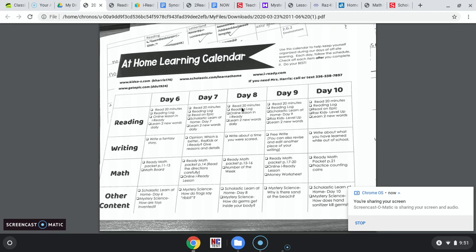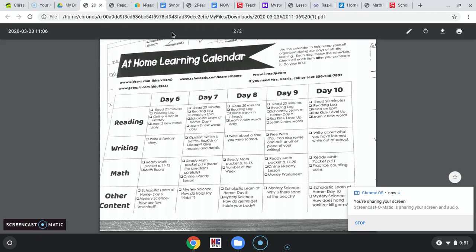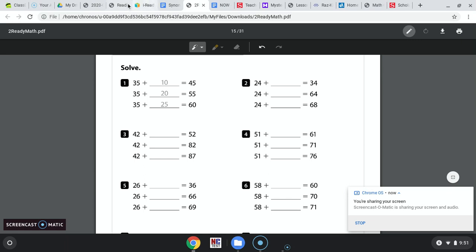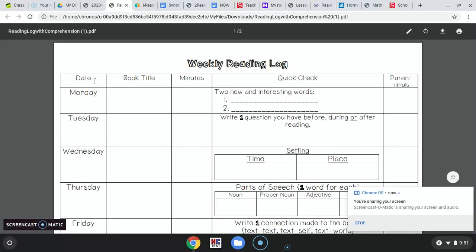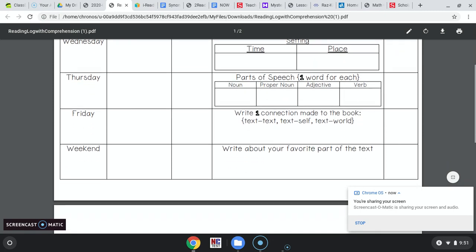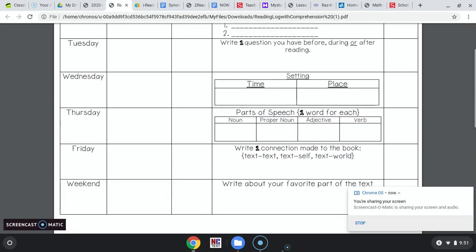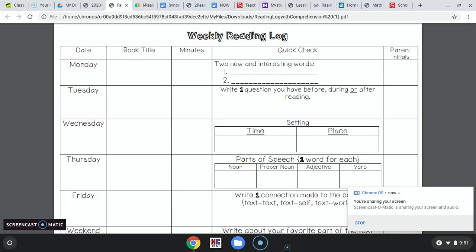So first thing on day 8, read 20 minutes and add to your reading log. All right, day 1 would be Monday, 2, 3, 4. 5 would be Friday. 6 is the weekend, so we should start a new one. 7 with Monday, and Tuesday would be day 8. And we've done this before since we've already been through this one time. So write one question you have before, during, or after reading.